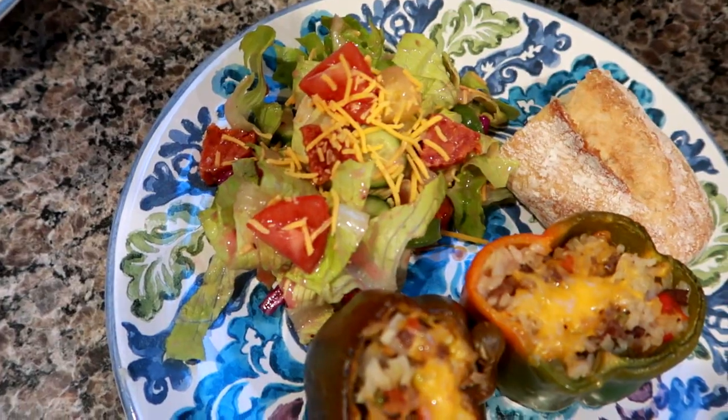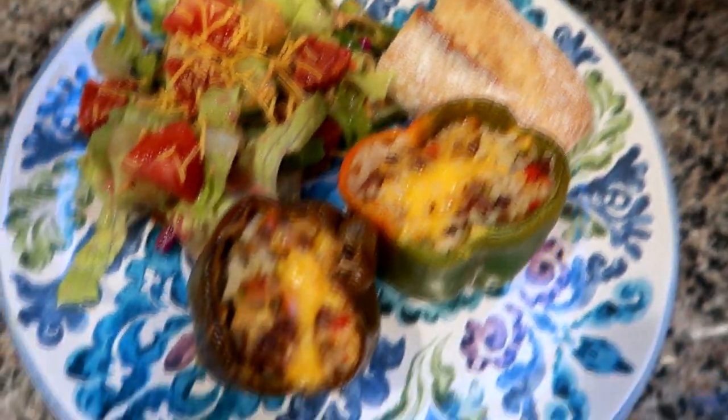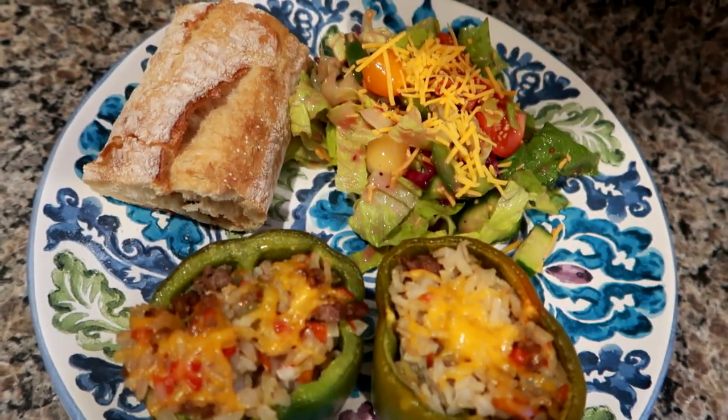So we've got some salad here, some leftover bread from last night, and then the peppers. Looks really, really good. We're going to dig in and we will see you tomorrow.